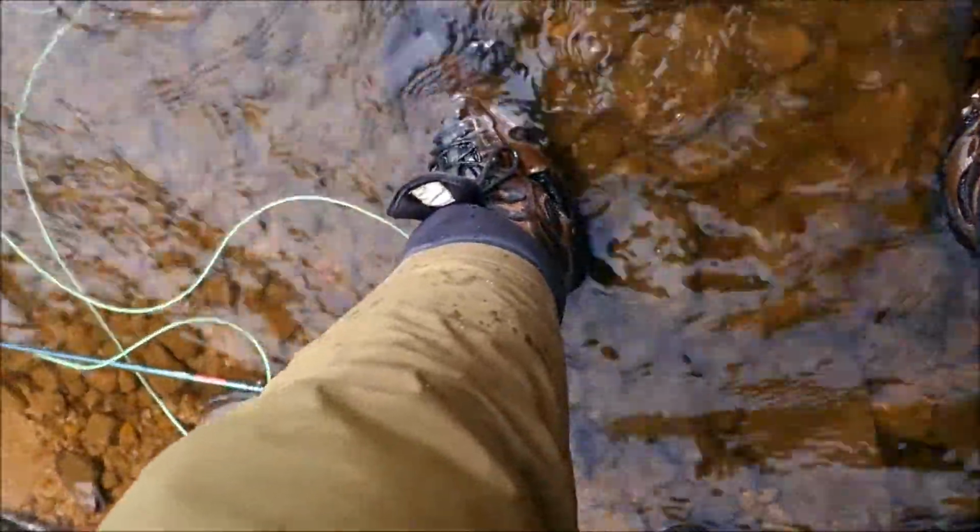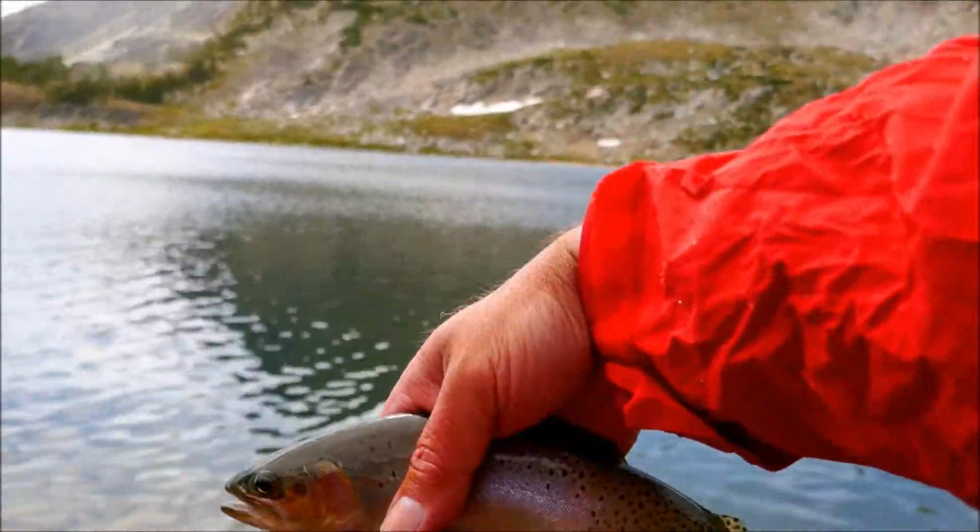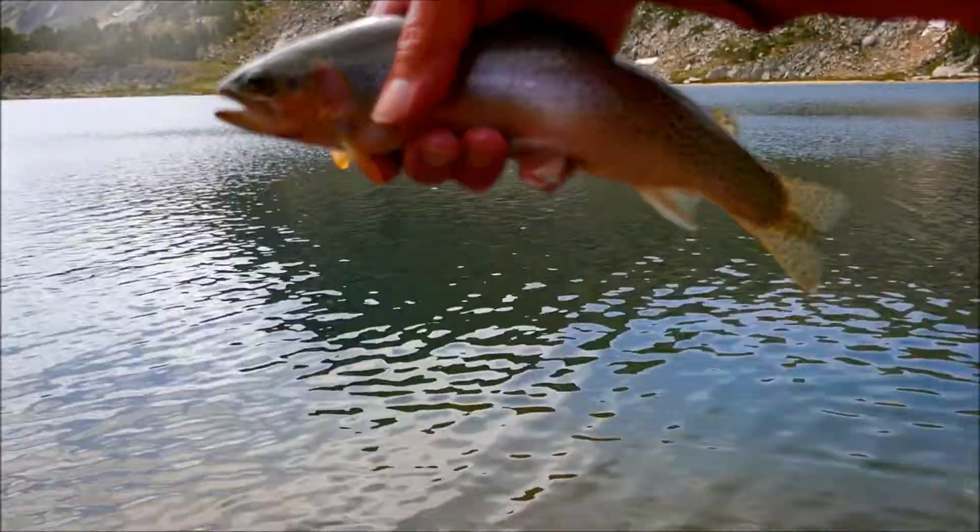He's all right. Oh boy, easy does it, bud. I just want to show you him. Little Westslope, little hen. Back you go. And well, the other one has released himself.